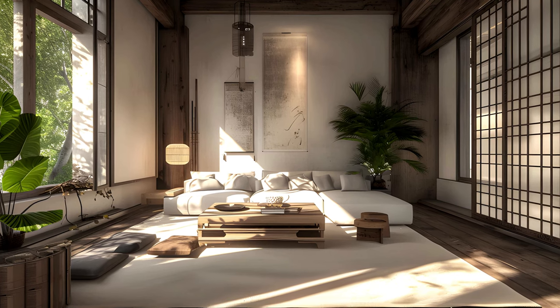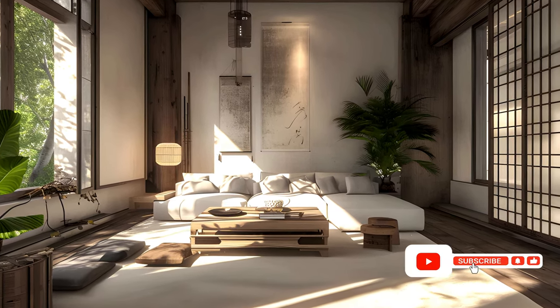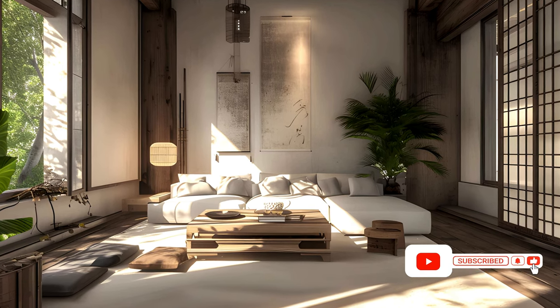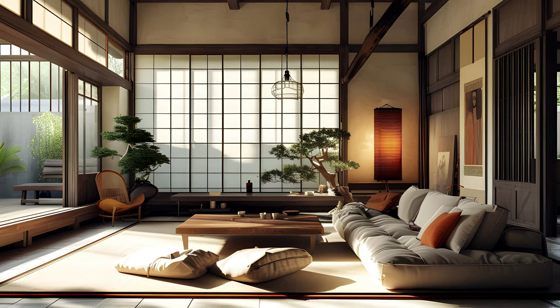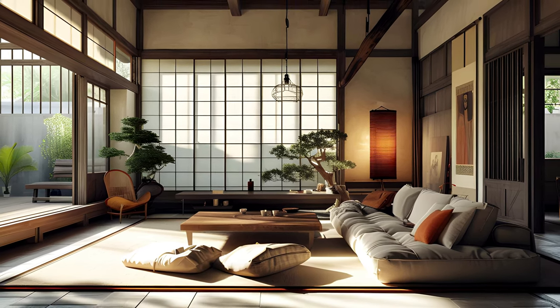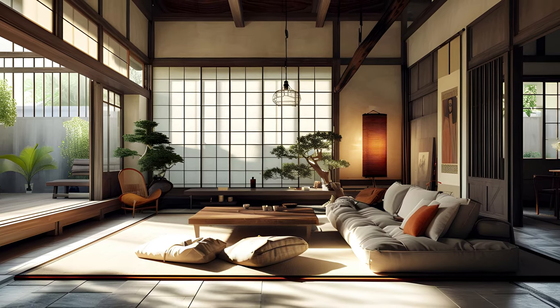Go beyond conventional design by bringing the outdoors in. Explore the incorporation of indoor plants, natural fibers, and wooden elements to create a seamless connection to nature within your living room. Discover how this integration not only enhances aesthetics but also fosters a sense of well-being and balance.